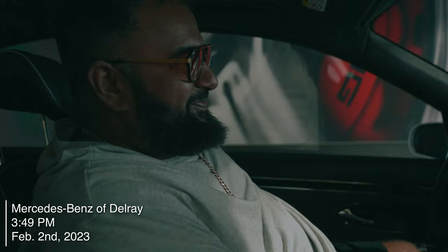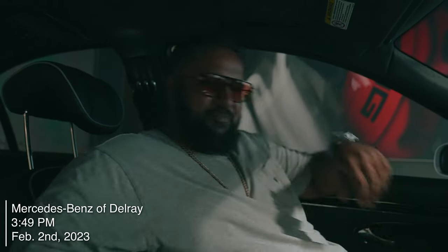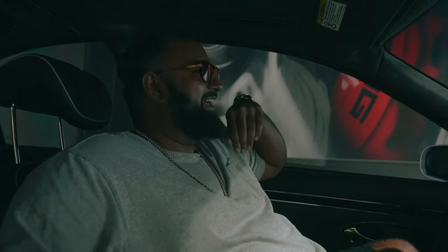Here we are in a Maybach. I'm really upset we don't have a license plate though. Yeah, we took it off here.